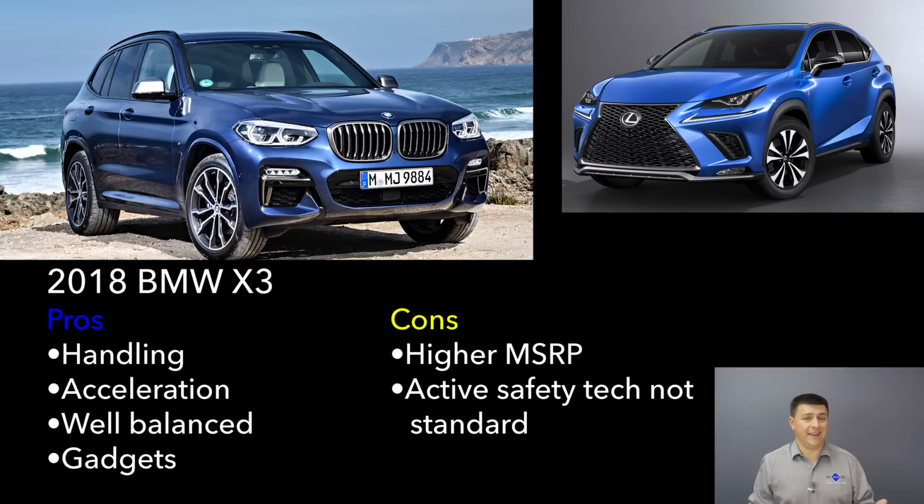Now, it's not quite as exciting or as adventurous in terms of overall styling, but I do think that restrained styling is more attractive. Be sure and let me know what you think about that down there in the comment section below. The BMW also wins over the Lexus when it comes to available gadgetry.